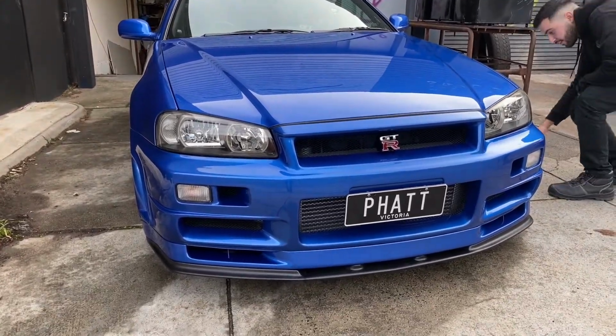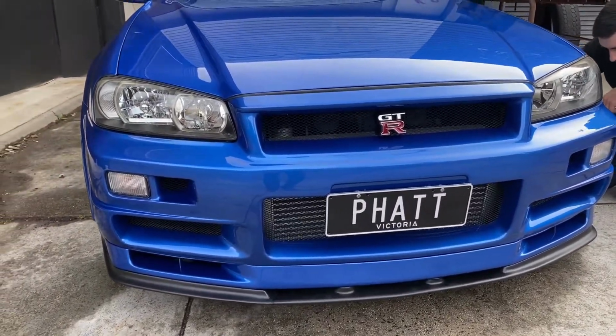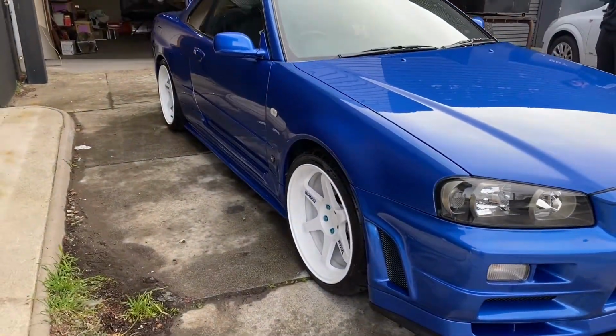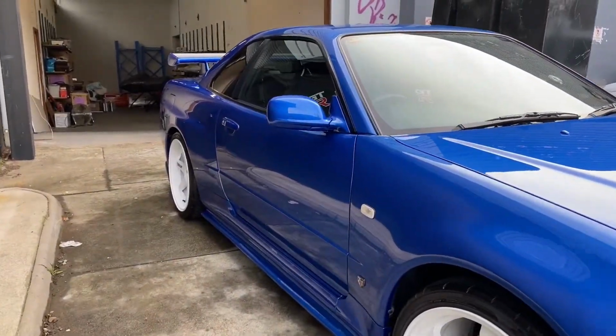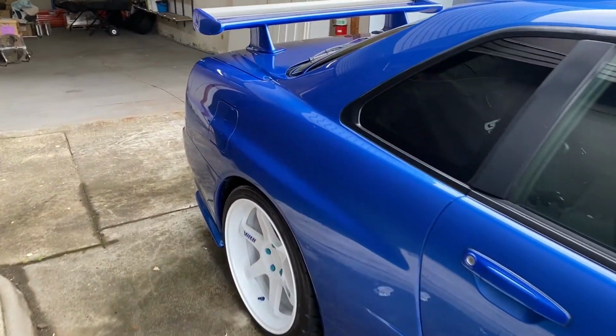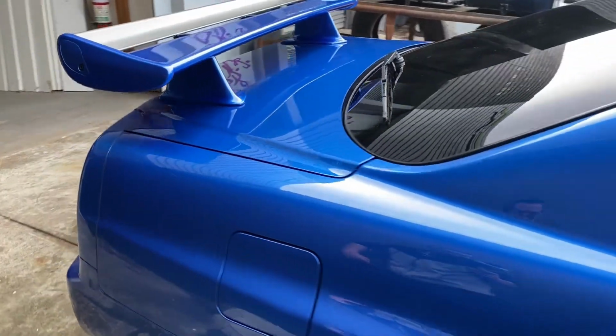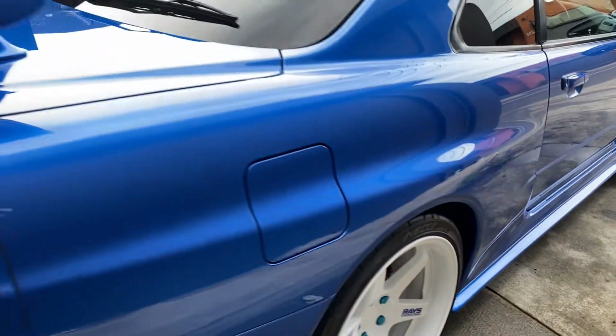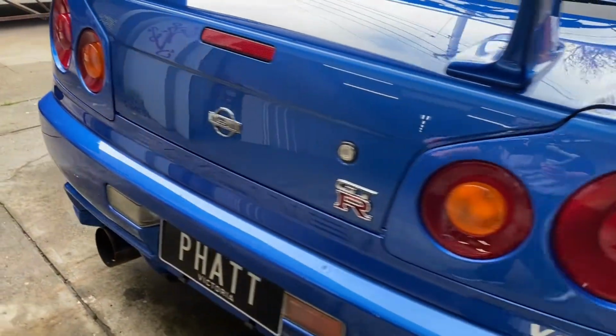As you can see, guys, the GDR's come up a treat. Come up immaculate, if I don't say so myself. Just a quick walk around. So today they did a straightforward detail inside and out.